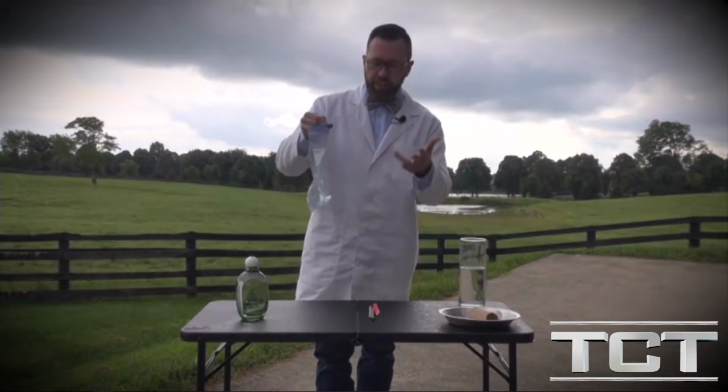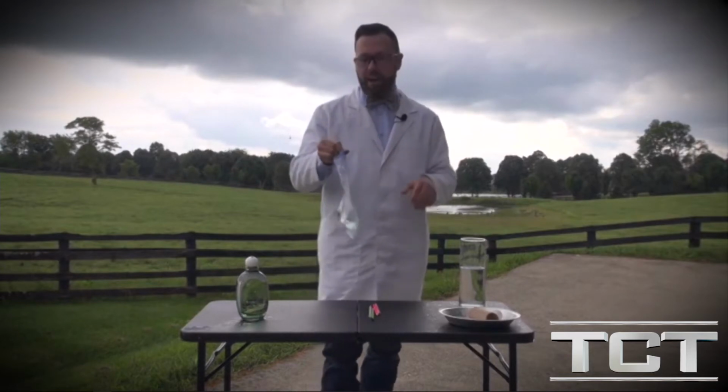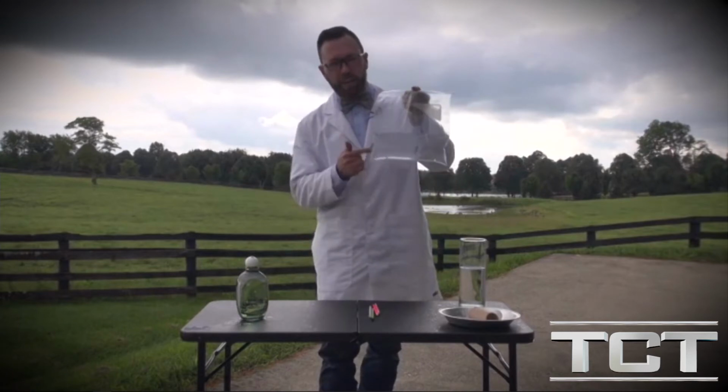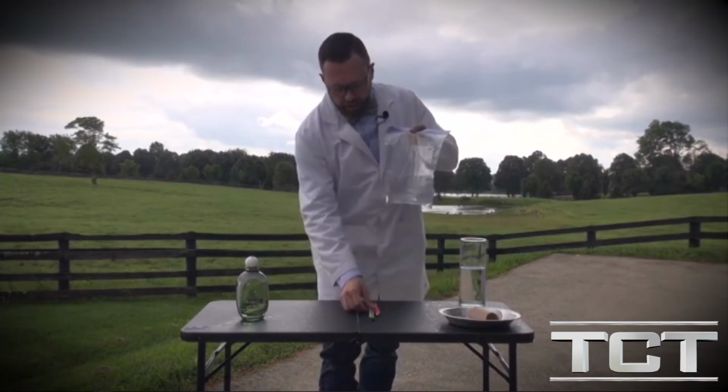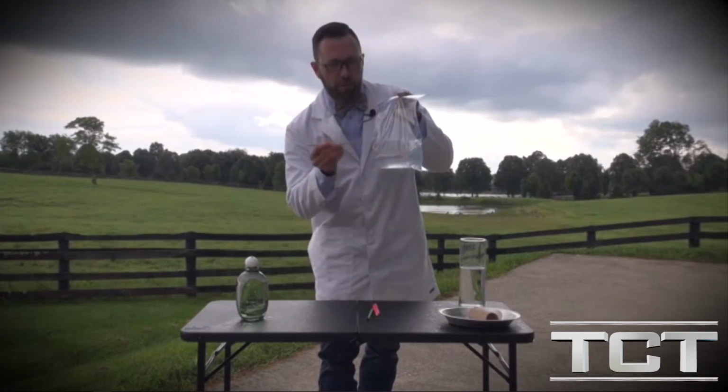So solid, liquid, gas, we identified those. Matter is anything that takes up space and has mass. It's everywhere. It's all around us. My bag here is made of small pieces. That's good news, because I'm going to jab pencils through my bag of water.